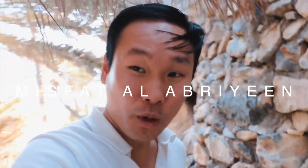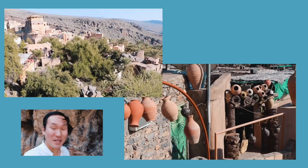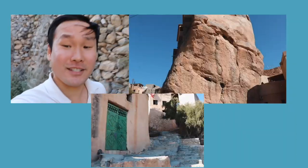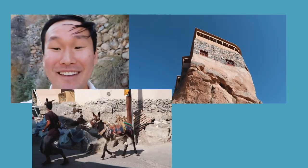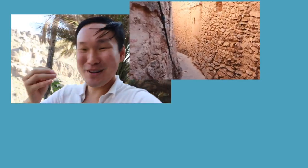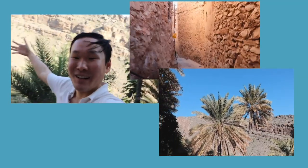Misfat Al-Abrayin is an authentic living Omani village that's made out of mud and huge rock slabs built into the mountainside. And the village is yet to be touched by the heavy hand of tourism. So you can still get the serene and quietness as one would when you're out here.